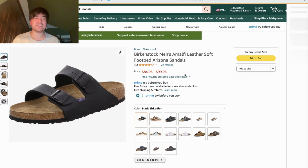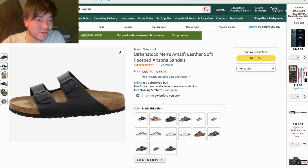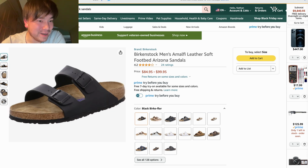Alright, now we're getting into some kind of weird stuff. We're talking about sandals. So these are my favorite shoes for the time being. I wear them all the time. They've got these weird soles. If you've never owned or wore a pair of Birkenstocks, it's kind of weird when you first put them on. It feels like they're poking and prodding your feet. But you get used to it, and I feel like it's good for your health somehow. If you need a pair of shoes for wearing around the house or doing errands, these are great. And I won't judge you if you wear socks and sandals.